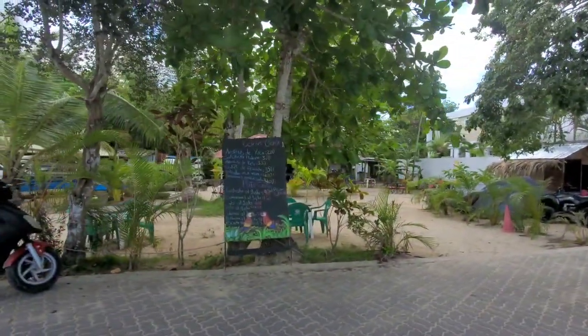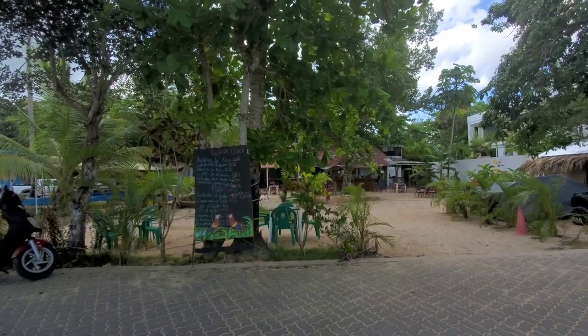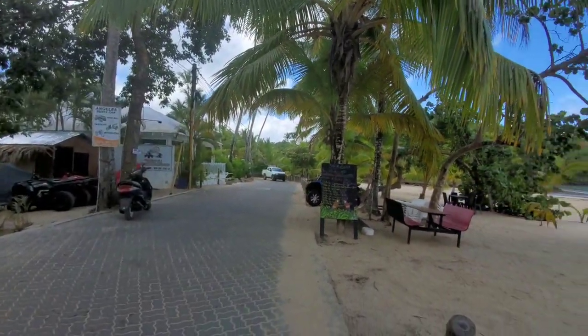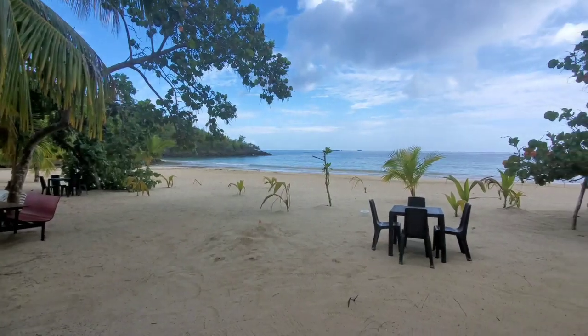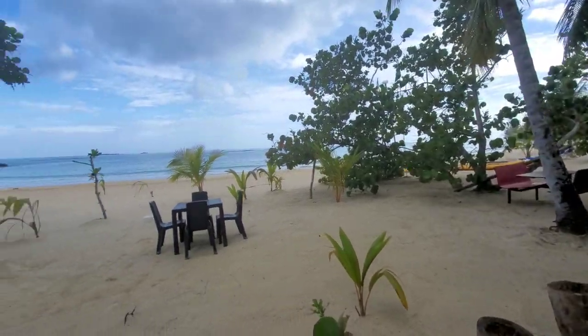So this is basically what we're looking at here, is the final restaurant before we get to our destination, which is Bonita Village. That is what I like to call the Beverly Hills of Las Terrenas, completely secured area, but we're almost there. So this is the end of Playa Las Ballenas.